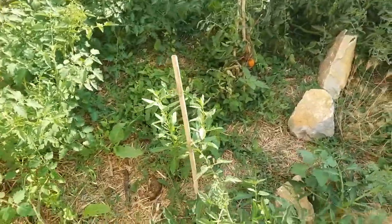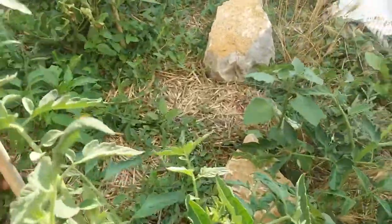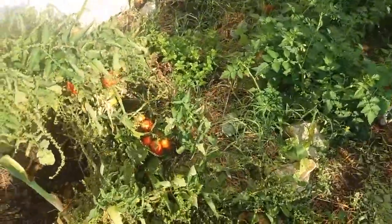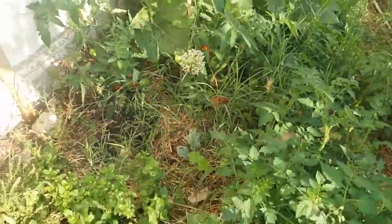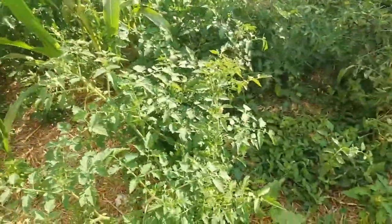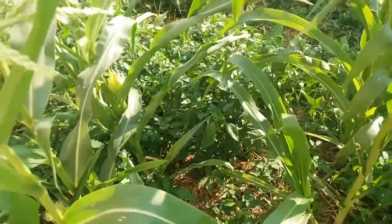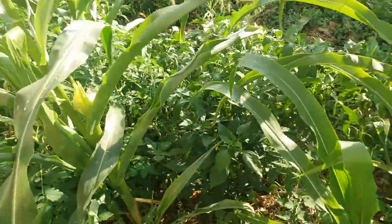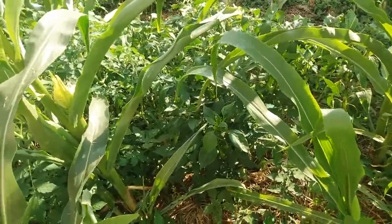So in this bed we've got our 3 tomato plants that we did plant. They seem to not be doing quite as well as the plum tomato ones. On this side we've got quite a few that we need to pick. But all these other tomato plants that are in here are self-seeded from last year, so obviously fallen fruit that's rotted, giving us some plants.